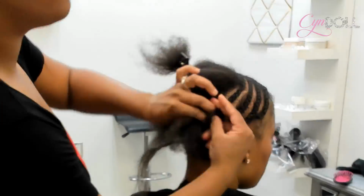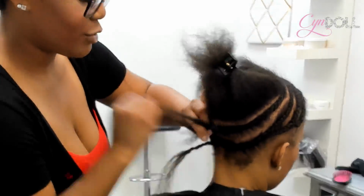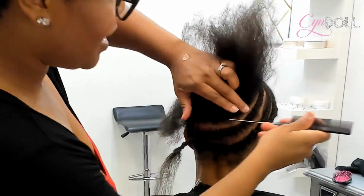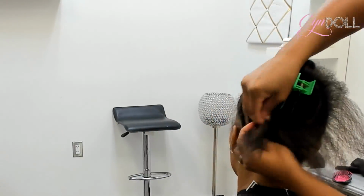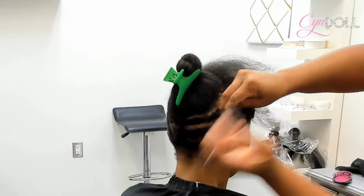We are using a lace closure, and the lace closure that we are using is a pretty good one, and it's really transparent. So I'm making sure that her part is perfect, because we're going to line her part up with the part that's in the closure, because this is a free part closure that we're working with.